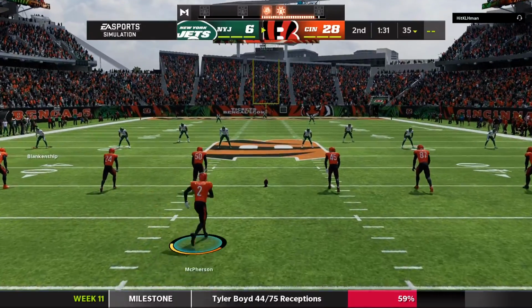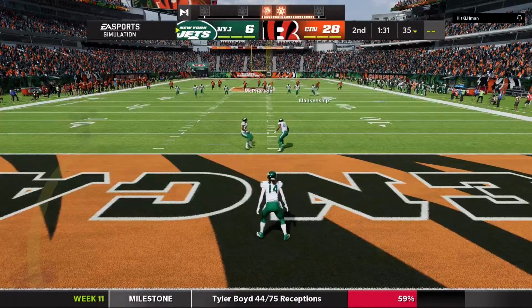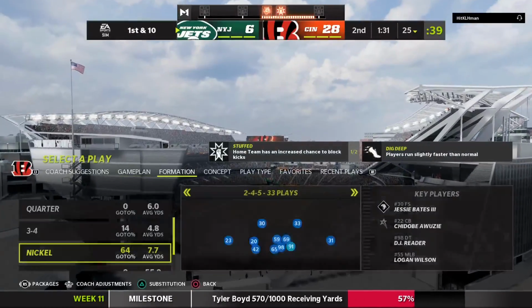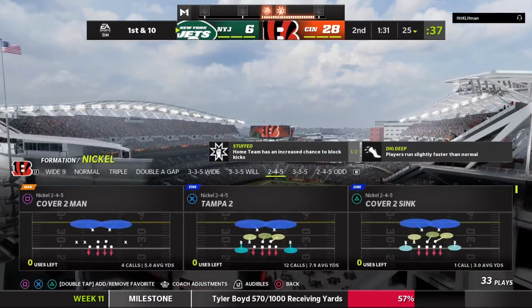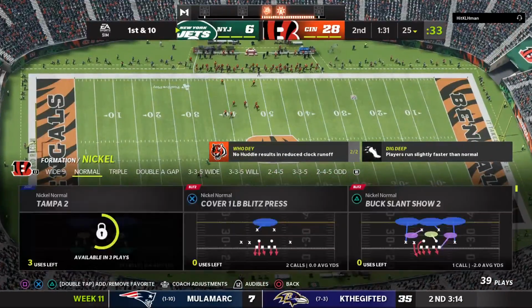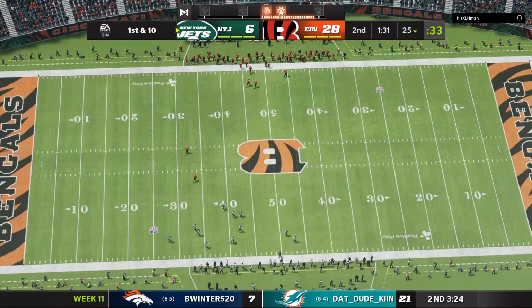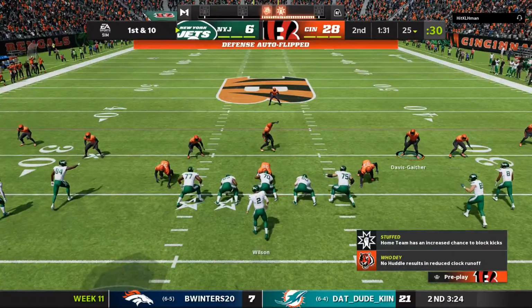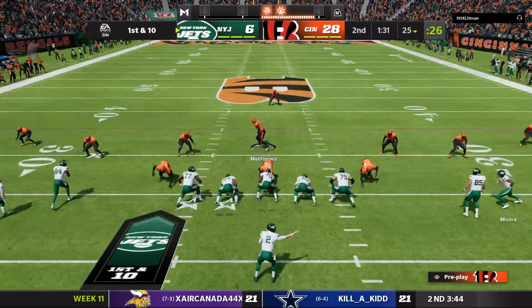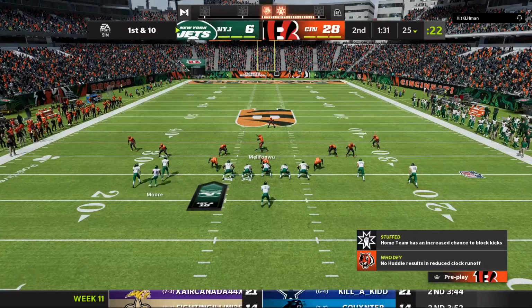So after the made field goal, here's McPherson to send this one away. And this will be a touchback as that sails over the end line. Jets offense coming up now to start their next drive. And last time able to get 3. It's not what they wanted. They wanted 6, but they got at least something. They mustered something out of the drive.